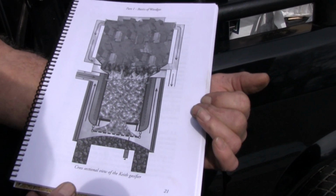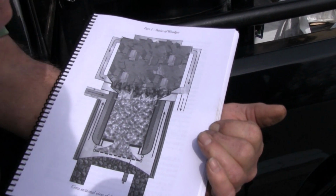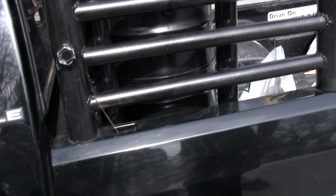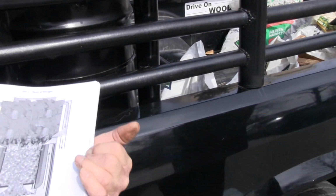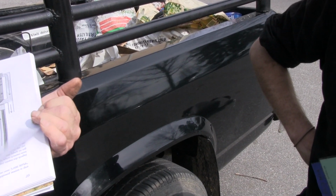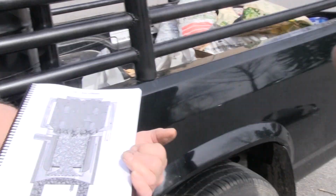Okay. And then what's that? It's a grate shaker. Did you see that little motor under there with the weight on it? Yeah. Listen to it and see if you hear it. Like on a wood stove, the grate, shake it. Okay, that works electric. You've got an electric shaker under there.